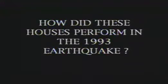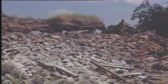How did these houses perform in the 1993 earthquake? More than 30,000 houses in 52 villages were destroyed, killing more than 8,000 villagers.